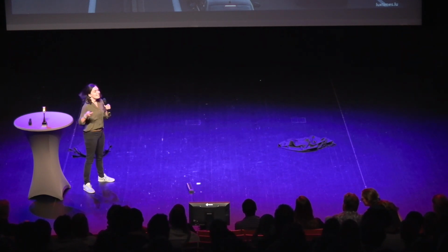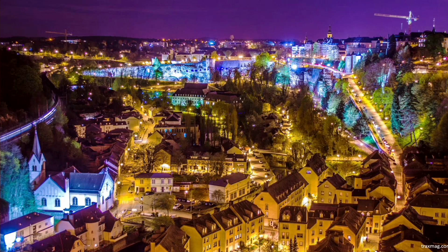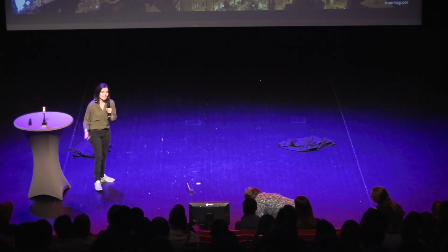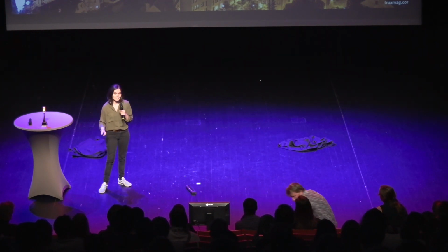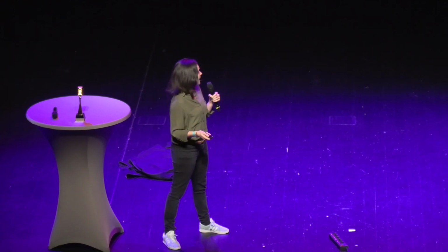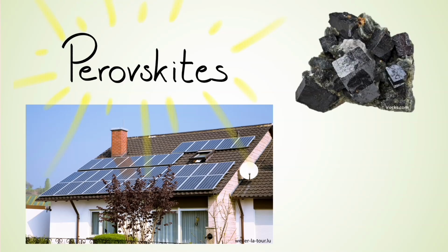If we keep commuting the same way and consuming electricity the same way. So today I'm here to show you a possible solution against climate change. My name is Joana FERREIRA, and today I want to tell you about solar cells, more specifically perovskite solar cells, which are one of the new generation solar cells.